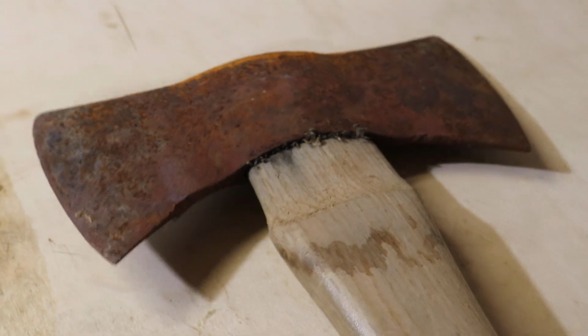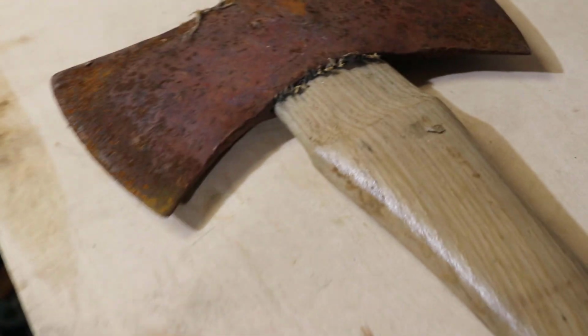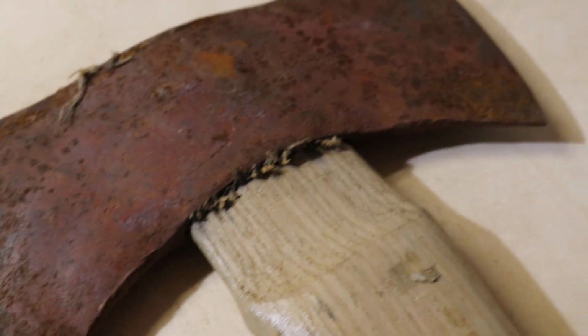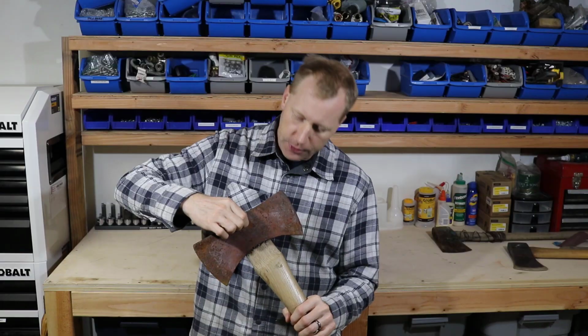Somebody tried to rehandle it and they bought a $10.99 axe handle somewhere. It's busted on one end. They tried driving it on and you can see the wood's all slivered. They didn't fit it very well. And it's probably only about 2/3 of the way in, and that's not even with a wedge.